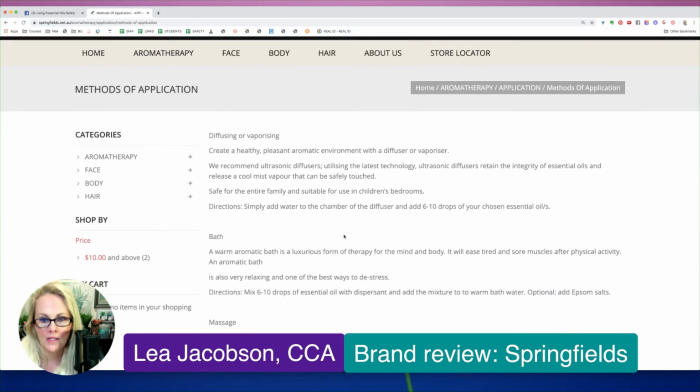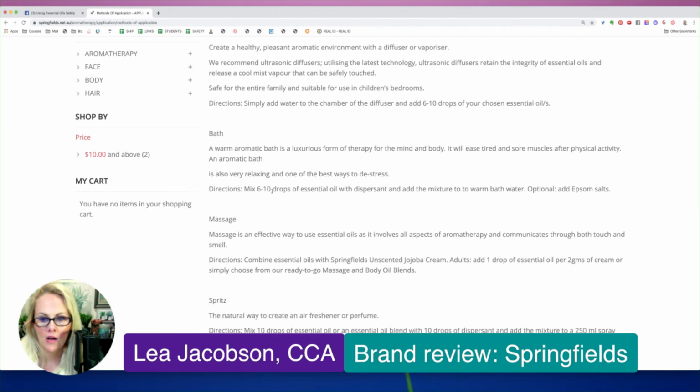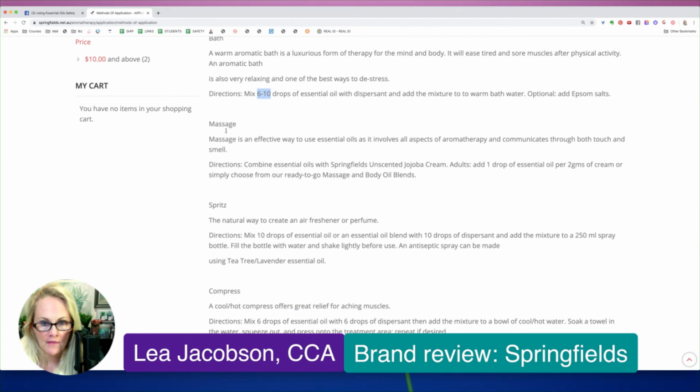So they are recommending diffusing, even in children's bedrooms. For use in the bath, 6 to 10 drops of essential oil with dispersant, that is key. Add to a warm bath, optional add Epsom salts. Usually 6 to 10, 10 is rather high. I like to recommend using no more than 5 drops of essential oil. That should be plenty. And that, of course, is going to depend on the individual essential oil. Some of them you may want to avoid, such as peppermint, or use very sparingly, like cinnamon bark or ylang ylang.